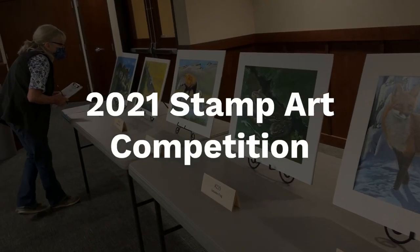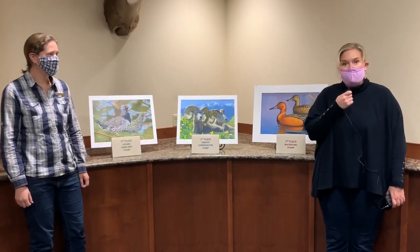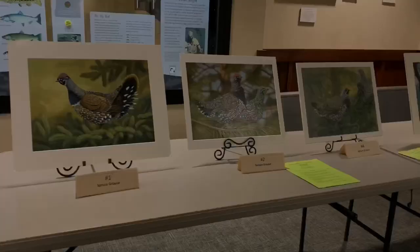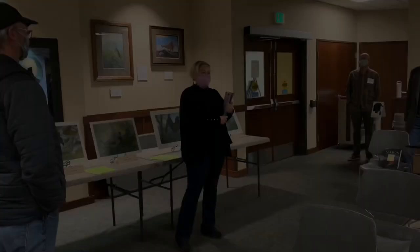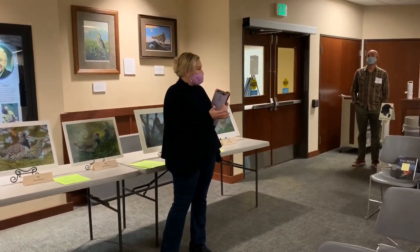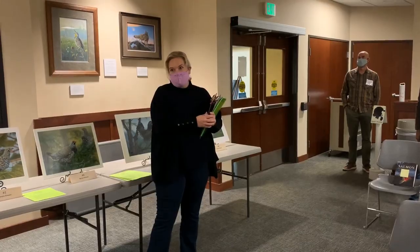Oregon Department of Fish and Wildlife has an art competition every year. We have three separate art competitions: the habitat conservation stamp, the waterfowl stamp, and the upland game bird stamp. Even through all this chaos, we had great artist participation, so that was really exciting to see. New artists, repeating artists, so it's been really good.